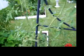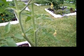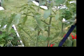This is a Florida pink tomato plant. Again, all my blooms have fallen off. Hoping that the powdered milk with the calcium and phosphorus will help them. And we'll see how they look when I get back.